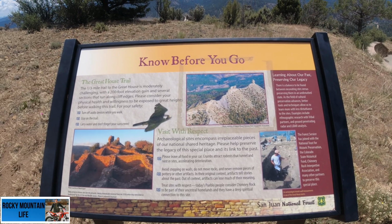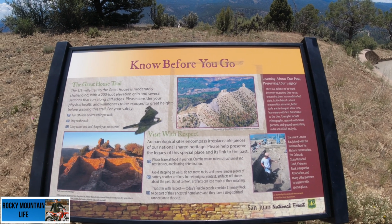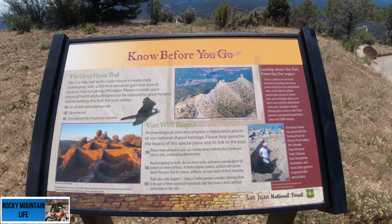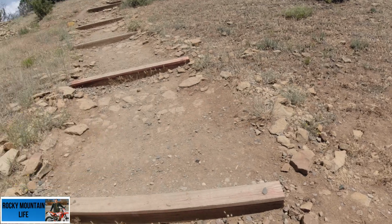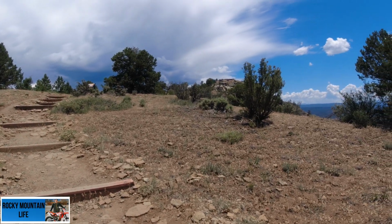All right, so now we're starting the upper trail here at Chimney Rock National Monument. This is called the Great House Trail. It's a third of a mile. This one's a little more challenging. It's not paved. And it goes up there.